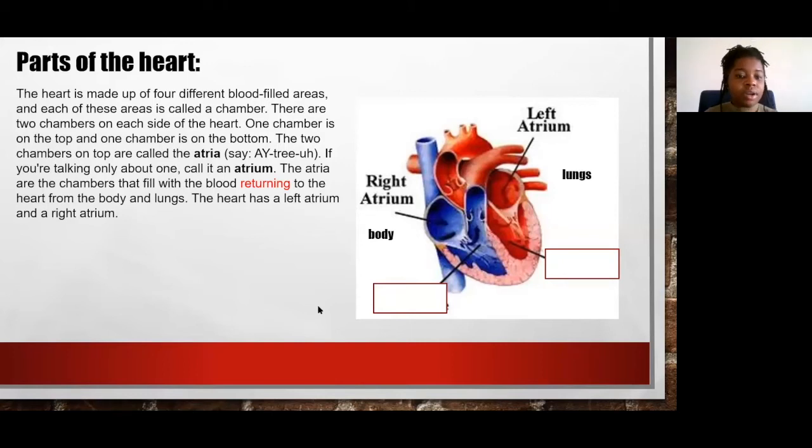Okay, so the heart has four chambers. We'll get into that later on in the lesson.